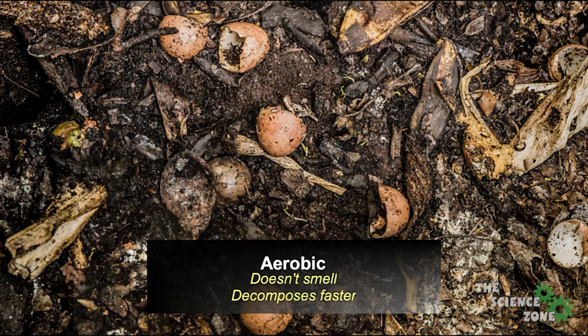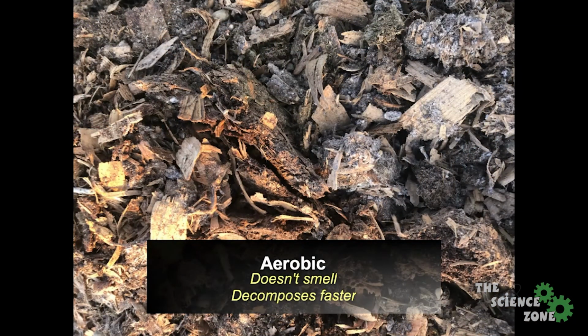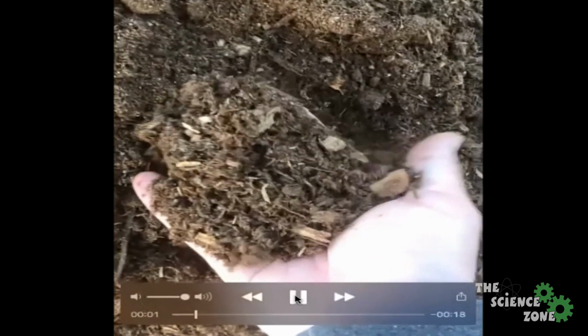Once I start turning it in the spring and adding water, that anaerobic decomposition slows down and I start bringing in more of the aerobic microbes. The advantage to the aerobic microbes is that they don't smell and they decompose things much faster. Aerobic microbes can decompose smaller items in less than 6 months, whereas anaerobic decomposition takes much longer, up to a year. This video would be the final product of compost that's been aging for roughly 3 years.